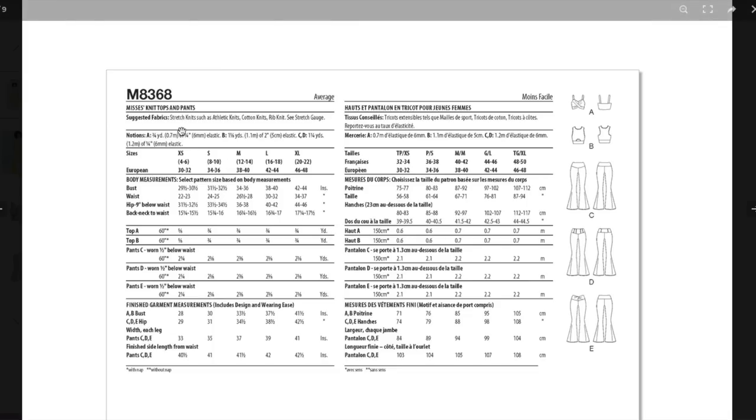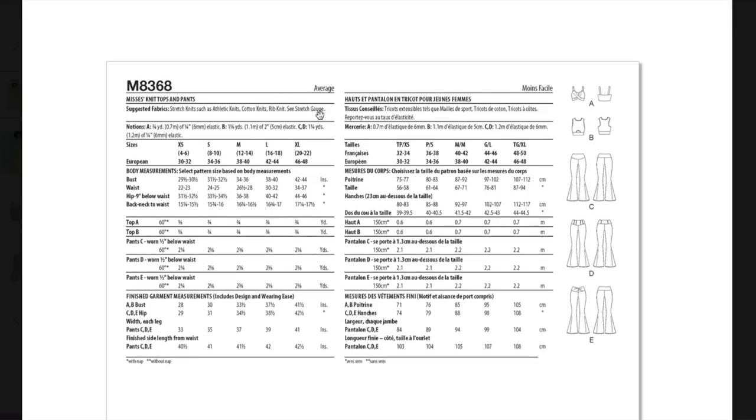So, all right, stretch knits such as athletic knits, cotton knits, rib knit, and then see the stretch gauge. You guys, even Joanne has some really great options for this. You'll see in a haul video I'm about to post that I got some rib knit, and I swear they're calling it athletic rib knit, but you'll see it soon. I got mine in a slate gray color, but they also had brown. They did not have black, which I thought was interesting.